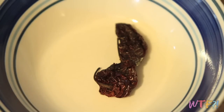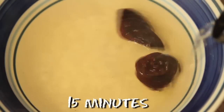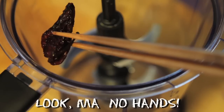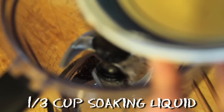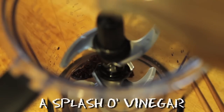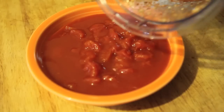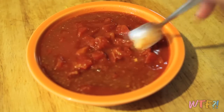In a bowl, put your dry ghost peppers and add some hot water to them. Let them reconstitute for about 15 minutes. In a blender, combine the chilies, 1/3 of a cup of your soaking liquid, about 3 or so cloves of garlic, and a half a teaspoon of vinegar. Blend well. Add 1 can of diced tomatoes and combine with the chili puree. Simply toss it out and serve with chips or whatever you like to dip inside of hot foods.